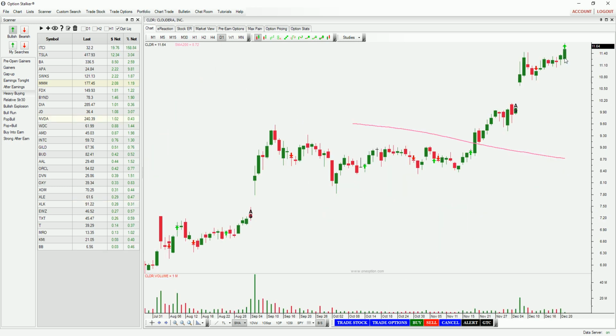CLDR is another one that caught my attention. I like that. You've got a compression right here near a high. You've got a breakout. So that's resistance. Tails above body. Sellers, sellers. These sellers are out of the way. The stock is continuing to grind higher.